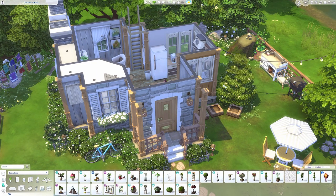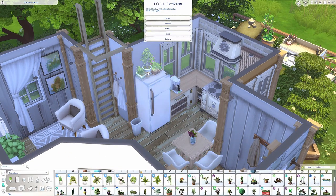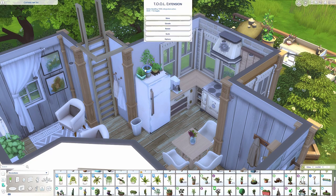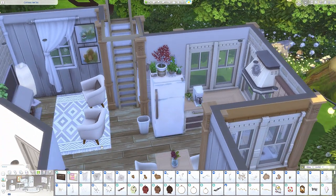So at this point the house was almost finished. I just did some final touch-ups here. One thing I forgot in the video is the light switches, which I added later on. They don't do anything, but it's an additional detail, so hey, why not? So at this point the house was basically finished. I just did some final small details and some decorations here and there.